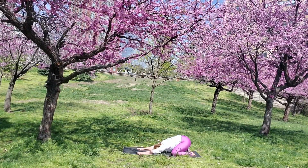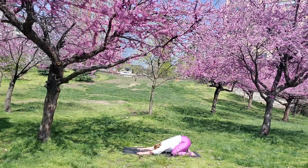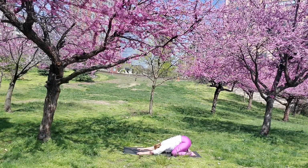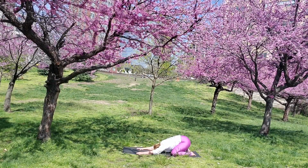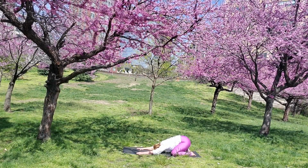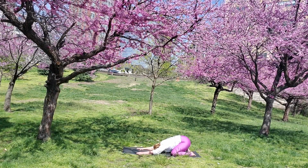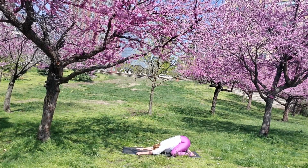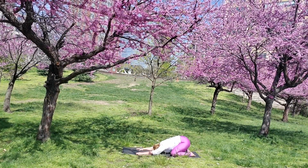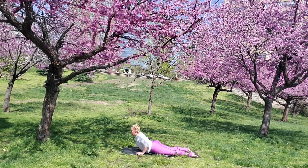So notice how everything adds up through repetition and through flow. We did several variations on those side bends, on the Anjaneyasana and cactus arms, the back bends, even on the feet, pyramid, warrior one, high lunge, warrior two. Let your head rest here. Breathe in. Breathe out. Now shift forward onto your belly.